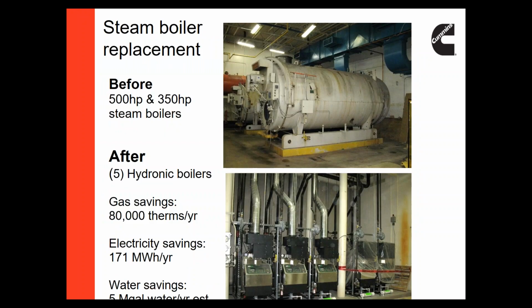Another example is replacing old steam boilers at one of our sites with high efficiency hot water boilers. In this case, at this site, we had eliminated most of the need for steam in our manufacturing processes. So we were able to replace the oversized, inefficient steam boilers with right-sized, high-efficiency condensing hot water boilers. And these units are microprocessor controlled to provide an infinitely variable supply of hot water that is much more closely matched to the actual demand.